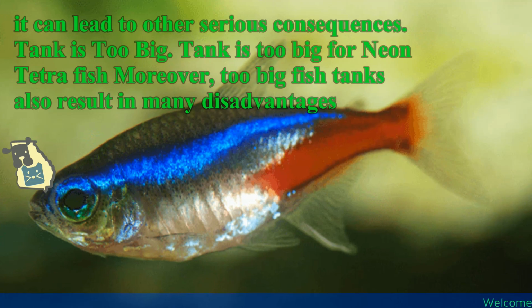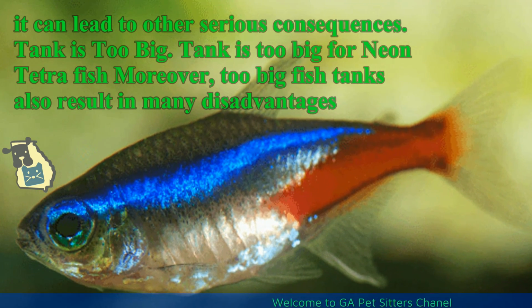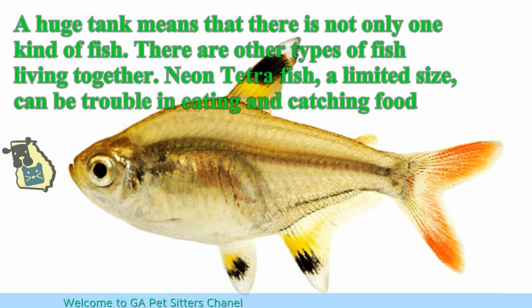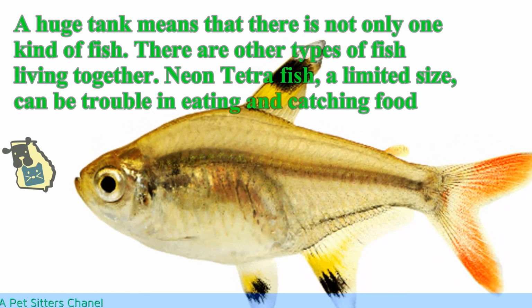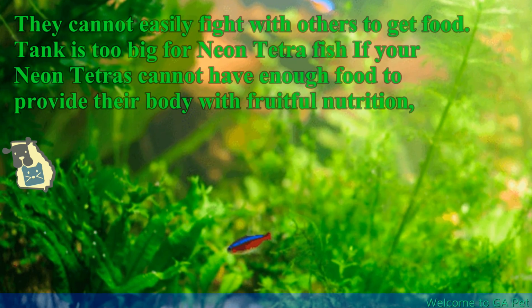Tank is too big. Tank is too big for Neon Tetra fish. Moreover, too big fish tanks also result in many disadvantages. A huge tank means that there is not only one kind of fish. There are other types of fish living together. Neon Tetra fish, with a limited size, can have trouble eating and catching food. They cannot easily fight with others to get food.